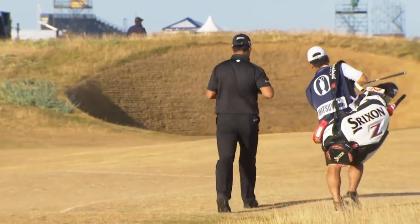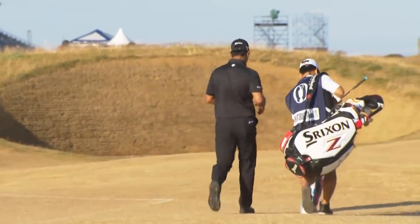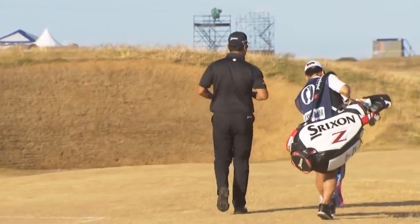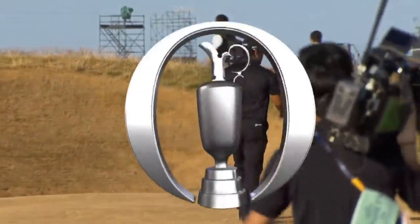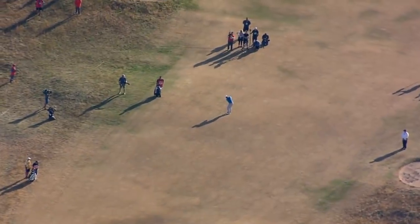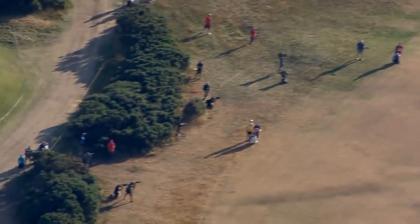About as good as he could do from the wispy stuff. That gives you an idea of what the spectacle bunkers are like. And look, he absolutely launched this into the sky.